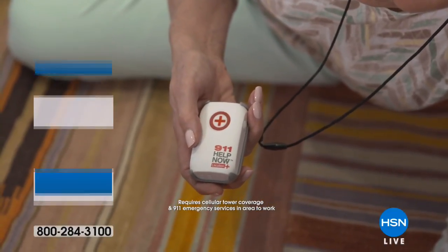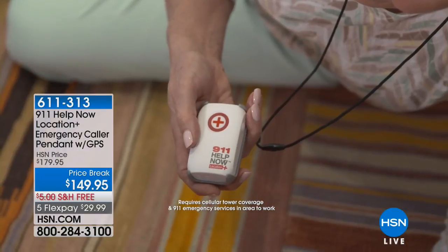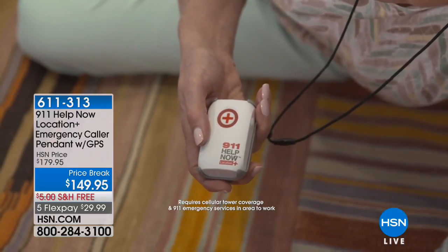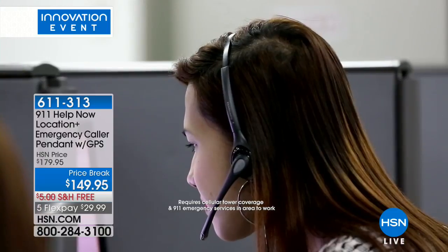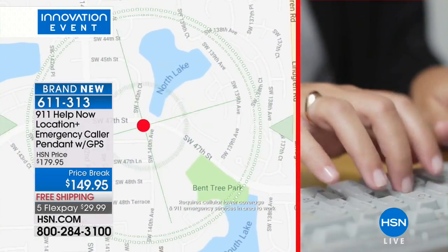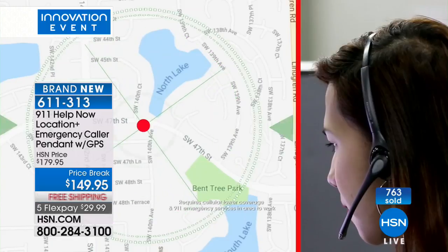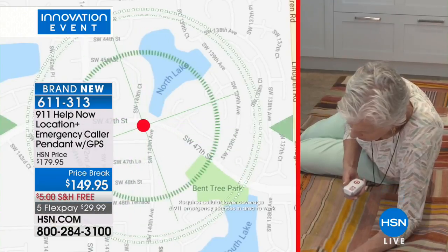Calling 911. 911, what is your emergency? This is a live call placed from an emergency pendant with GPS technology. Press 9 at any time to hear the location of the caller. Miami, Florida, latitude 25.72 degrees north, longitude minus 80.42 degrees west. Don't worry, ma'am. I have your GPS location. Help is on its way.